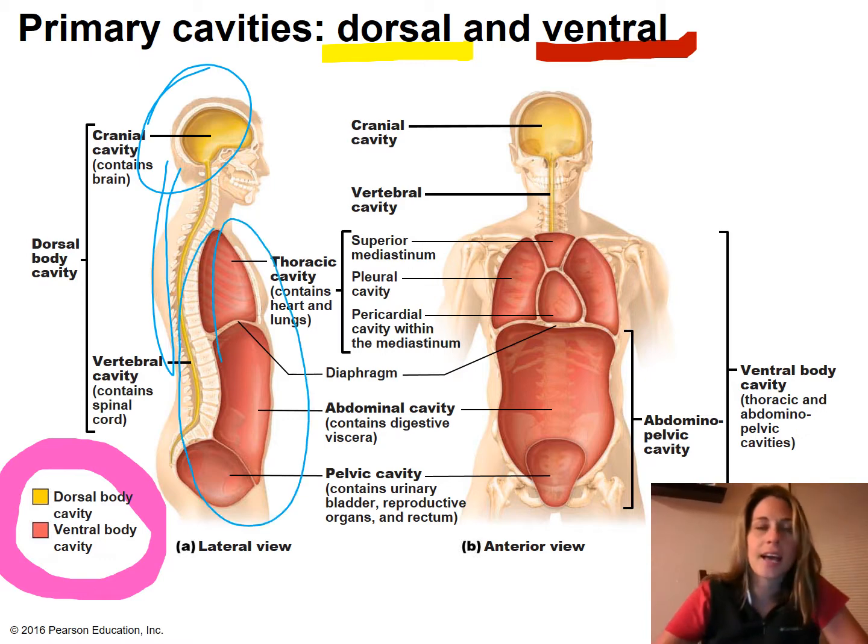Organs, pelvic cavity, abdominal cavity, the pleura, right? Pleural, meaning there's two, one for each lung. The mediastinum, which is just above the, or actually, sorry, the pericardial cavity as well.